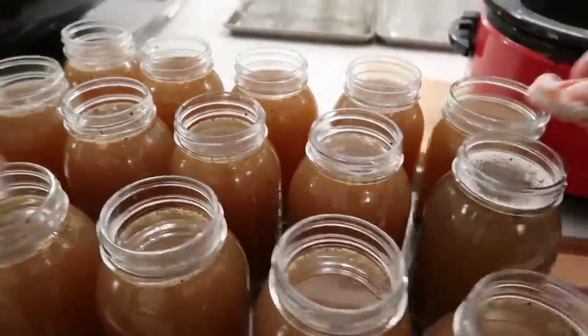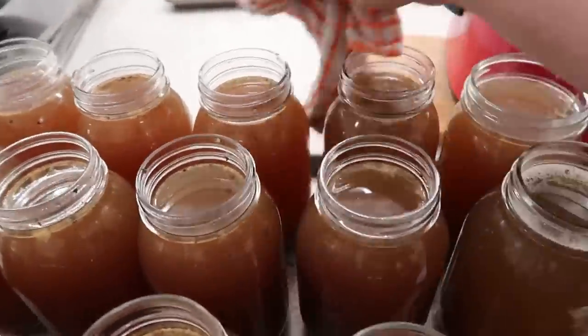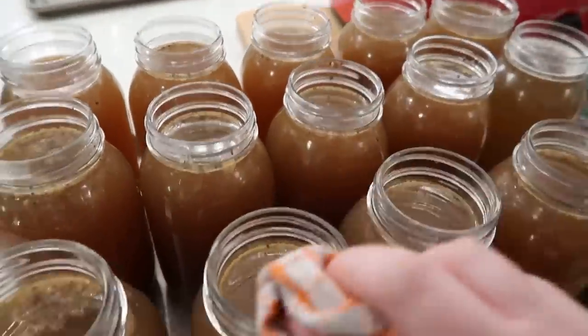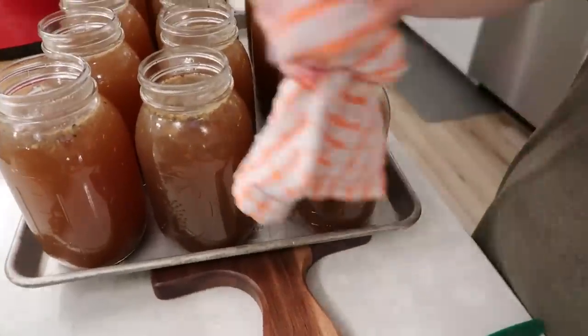But anyway, here we are filling this jar now. I'm gonna wipe it down and I'm just, again, assembly line. So I'm going over all the rings, all the little lids there. What are we calling it? Rims. Rim is the word. Wiping those down.